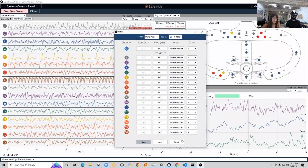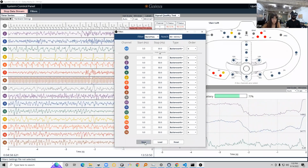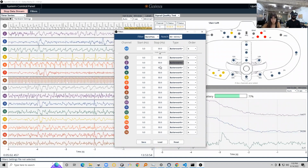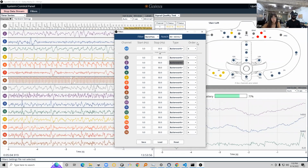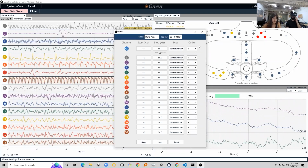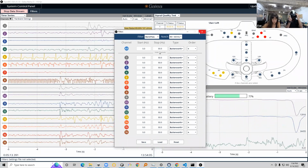Just to clarify, earlier when I clicked on save, what it does is that it allows you to save your specific filter configuration as well. If there's a configuration that you want to use for your experiments, but you don't want to change it every single time, you can also save specific settings that you use often.